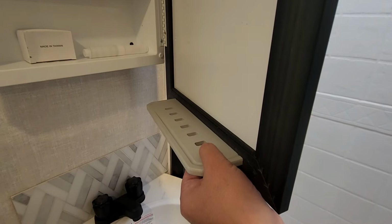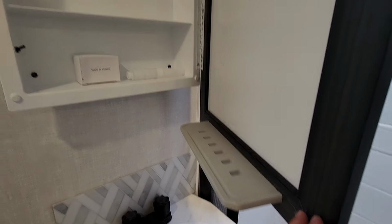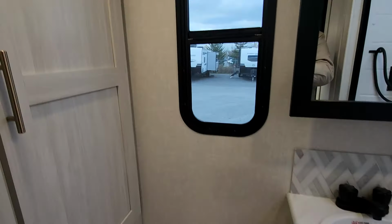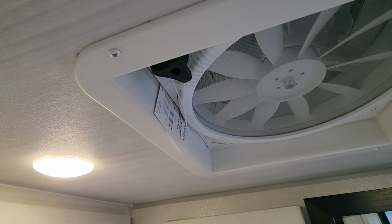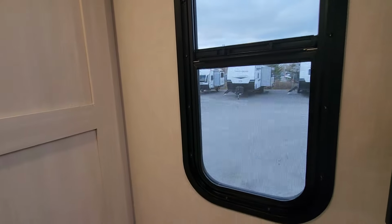Love the fact that even on the medicine cabinet here, you've got a spot to put your toothbrushes too, if you've got traditional toothbrushes. So a great big medicine cabinet. You've got storage below here as well. I love the fact there's even a window in here. And then we've got a Furrion 3-speed fan in here. So not just a traditional 1-speed loud unit. This is a 3-speed fan, so you can really move a lot of air. Open that back window. Again, you're going to move a lot of air.